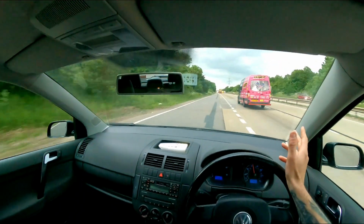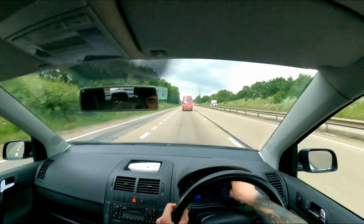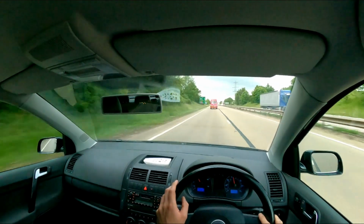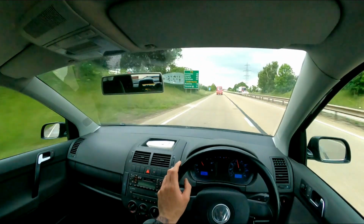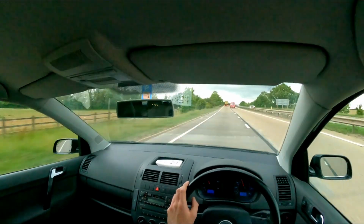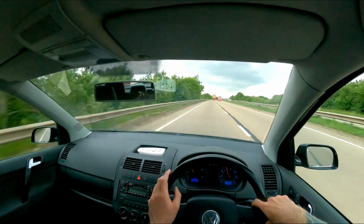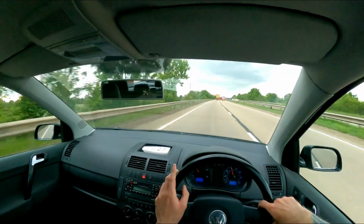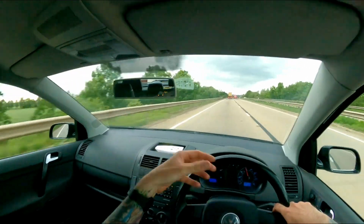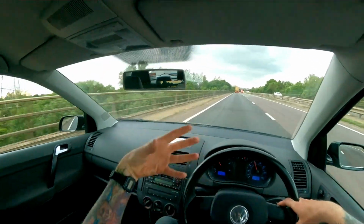Engine note's lovely. The cam belt, something I mentioned in the first video. This vehicle is at 106,000 miles. The cam belt was previously replaced at 89,000 miles, in 2013. So I'd recommend getting that sorted in the future. Cam belt and water pump. Whilst all that ancillary equipment is off, always do the water pump as well. You're so close to that part anyway, it'd be foolish not to replace it.